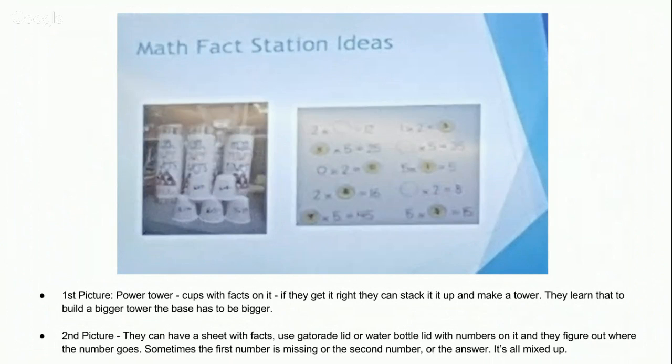And then the second picture is that they have a sheet with facts on it, and then they use a Gatorade lid or water bottle lid with numbers on it, and they have to figure out where the number goes. So the lids have just numbers on them. The first one says 2 plus, and then there's a circle, equals 12. So they would find the Gatorade lid that has the number 10 on it, because 2 plus 10 equals 12. Then they would put them on, and you could have them work in partners.